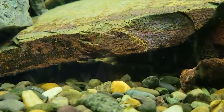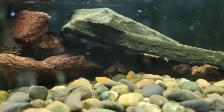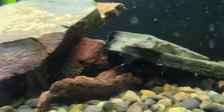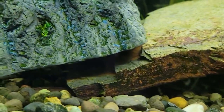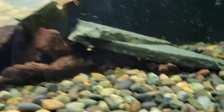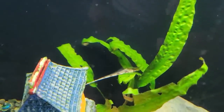And down underneath here, I don't know if we can find them, there are a couple of bichirs. We've got gold dust and a guinea. Gold dust stay fairly small, you're looking at 15-16 inches. And the guinea is one of the big species, 2 feet plus. But there's that guy taking a little nap.